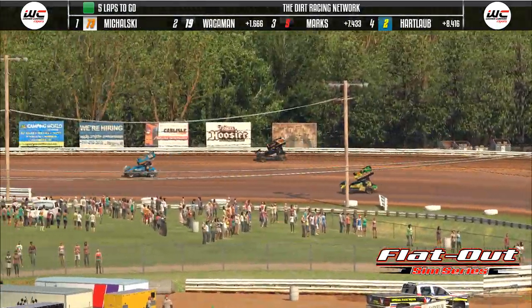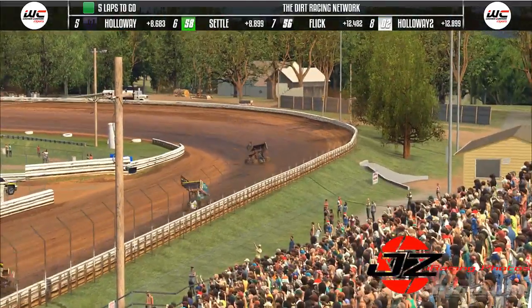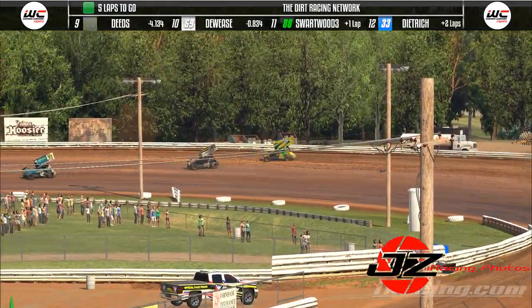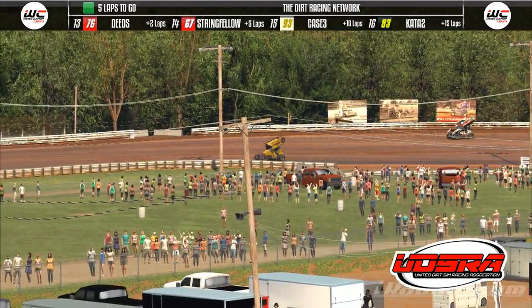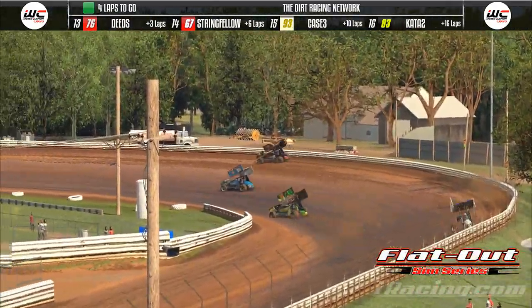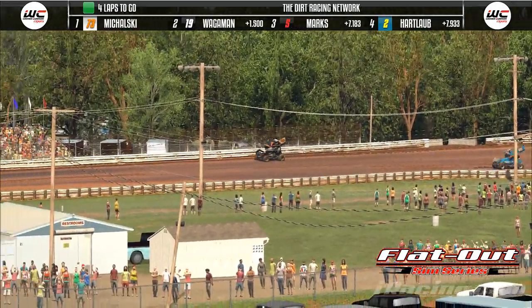Mikulski still up front, 1.6 seconds over Wagaman in heavy lap traffic. Brent Marks is 3rd. Cody Hartlob is 4th, Zach Holloway 5th. Zach Settle in 6th, and David Flick, after the contact on the front stretch a couple laps ago, he is hanging on to 7th. Let's watch Mikulski around the top side. Puts Deweese a lap down.